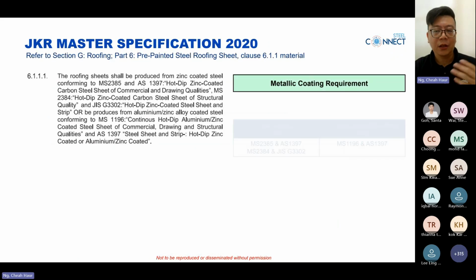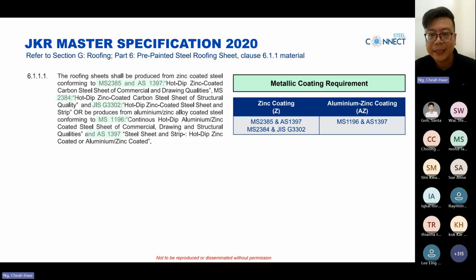So refer to clause 6.1.1.1, it stated that you can only use two types of metallic coating product for steel roofing sheet, which is either zinc coating or aluminum zinc coating. However, based on my little understanding, the newest JKR Master Spec that they will release this year, 2025, will be adding another type of metallic coating. So let's stay tuned on that. But currently, there are only two types of it, which is ZAC or SZ, right?